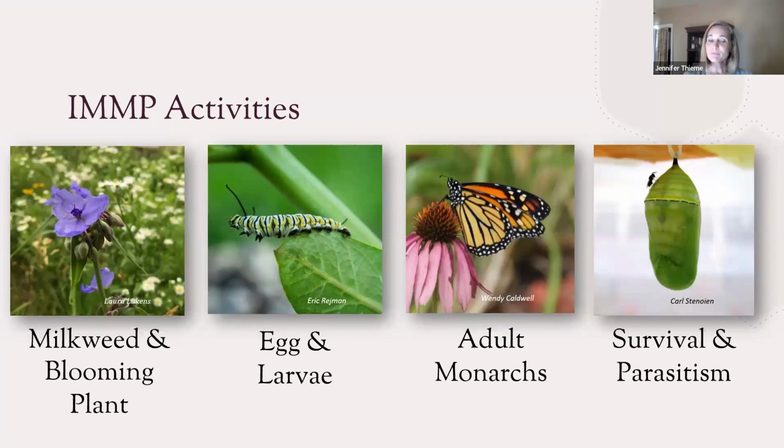Just a very brief picture of what that IMMP entails. So there are several optional activities when performing the IMMP. This is something that community scientists can do, biologists, academics working on particular research projects. So one component of the IMMP is a search for milkweed and blooming plants. And there's a specific way and a specific space that those are recorded so that the data are comparable among all these sites.